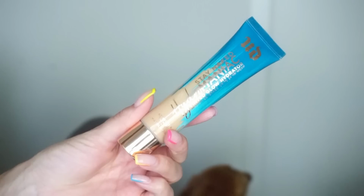The Milani Glow Hydrating Skin Tint, I have the shade 210. This reminds me a lot of the Urban Decay. I like the Urban Decay more though, but if you're looking for something that's similar and you want a more affordable option, you could check out the one from Milani. But the one from Urban Decay, I have the shade 41.